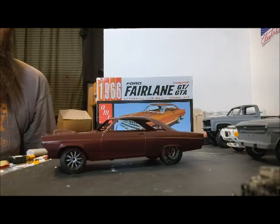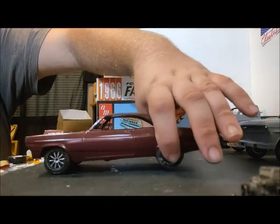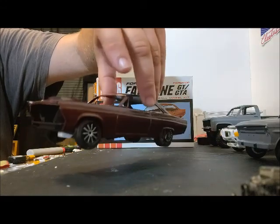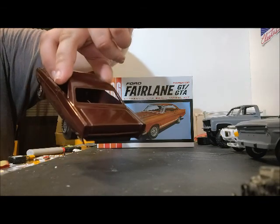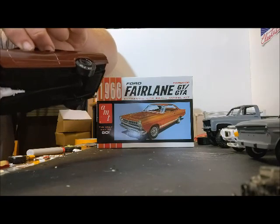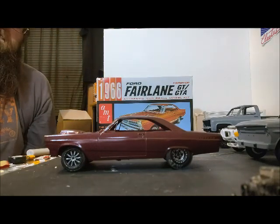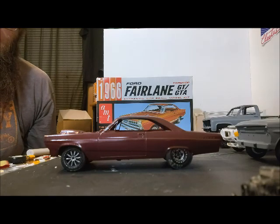And so far I've got the body painted. This is the Model Master Burgundy Red Metallic. And as far as paint jobs go, this is from a Rattle Can. This is the smoothest paint I have ever laid on any of my builds. I had no issues with it at all. There's a couple pinholes on the hood, but nothing to worry about. As far as paint goes, it laid out pretty smooth, I think.